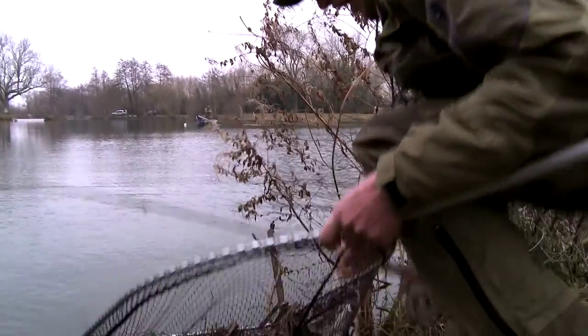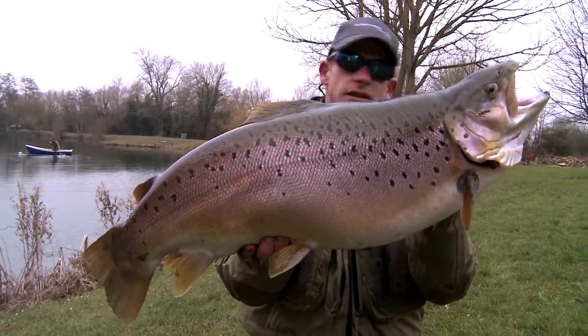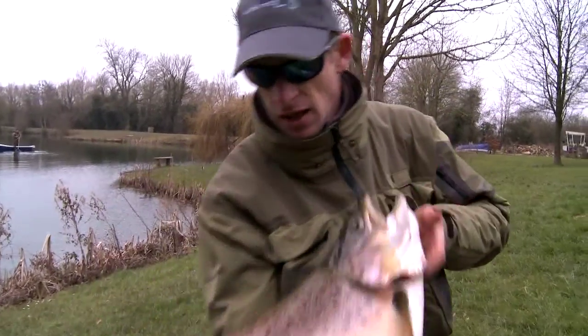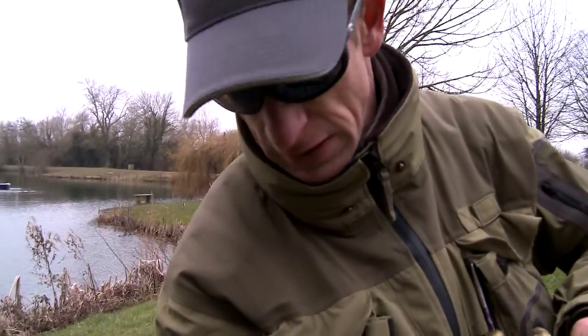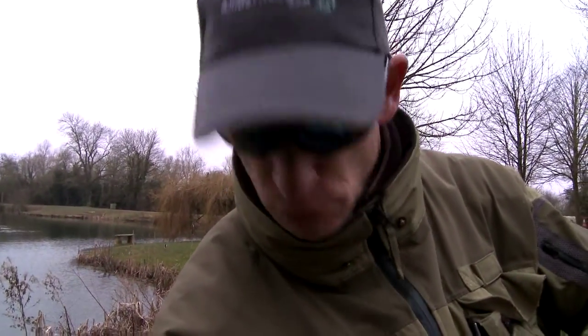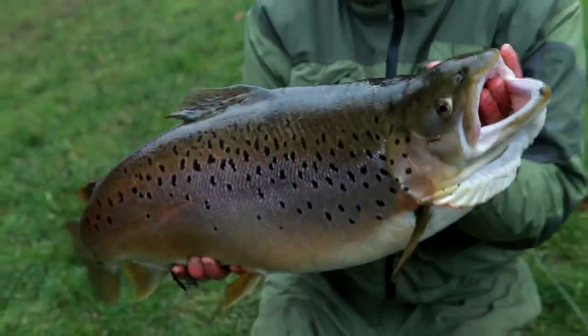Half the vegetation, but perfect fish. And how big do you think he is, Mark? About 18 pound, I think. I would be highly surprised if it's less than that.